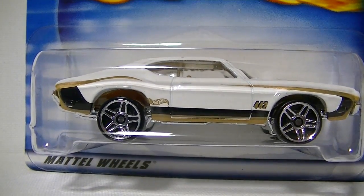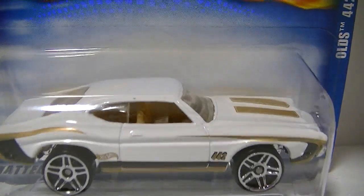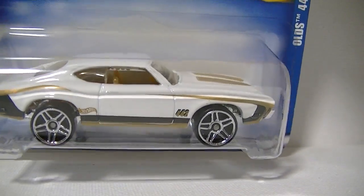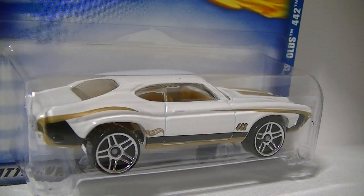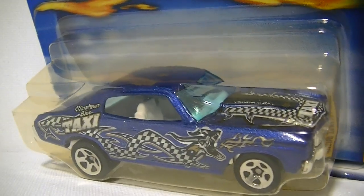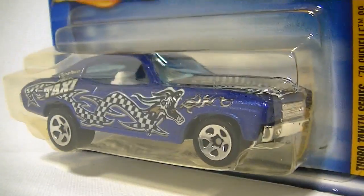Got this really nice Olds 442, in a really nice color, white with black and brown vinyl striping, scallops. This next one is probably a China one because it's got the yellowing on the blister. See that on the bubble right there? That lets you know this was made in China, not in Thailand. Got the 70 Chevy Chevelle Super Sport.